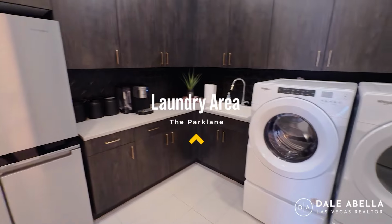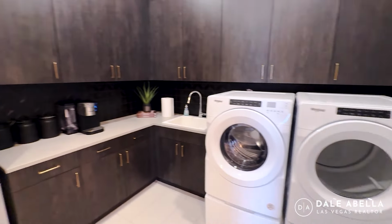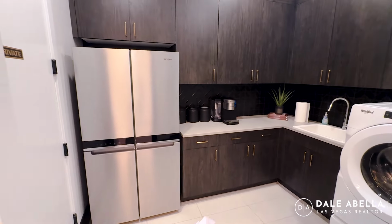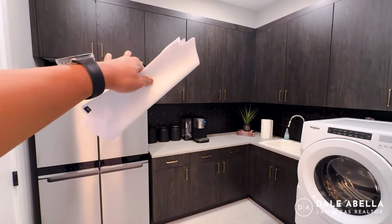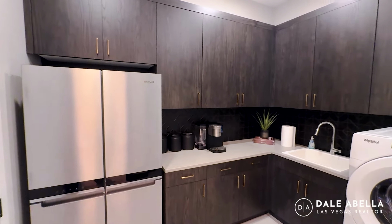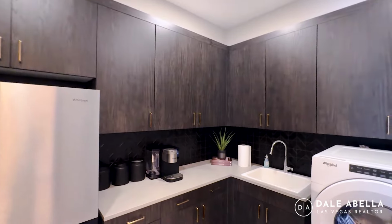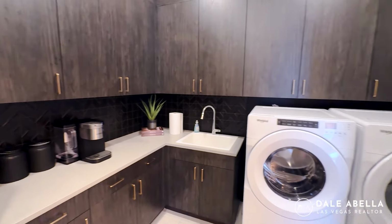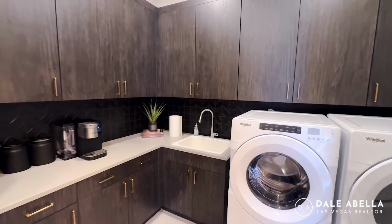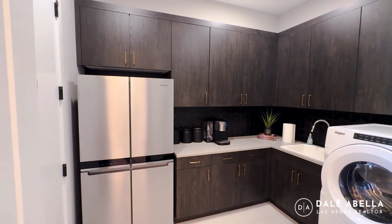So right here, you're going to have your laundry room. This is going to be the door to your garage. Now, I believe if you had the suite instead of the 3-car tandem, you'd have a door right over here to access that suite. This would be like a hallway. Plenty of cabinets. Nice, I know that's important. A lot of buyers are having the sink in the laundry room.